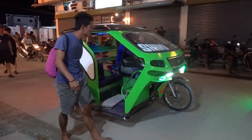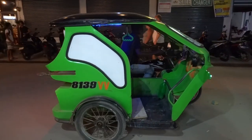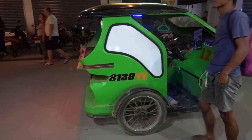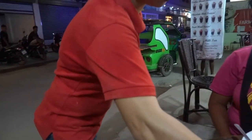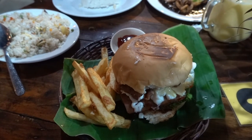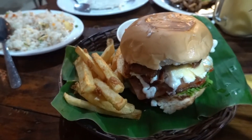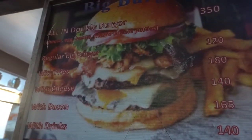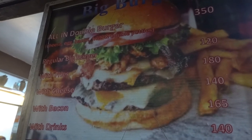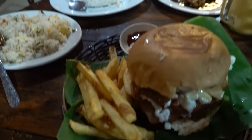Couple of nice looking tricycles rolling around in El Nido. You don't see these throughout the parts of Manila and the Philippines. Okay, this is part three of our order, the all-in double burger. Doesn't look anything like that picture up there. Big, but nothing like the picture.